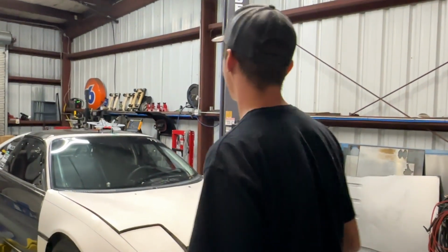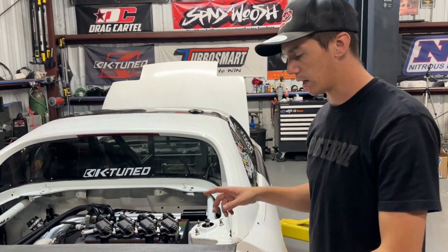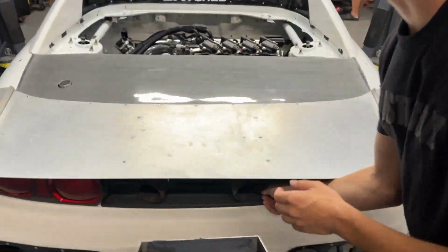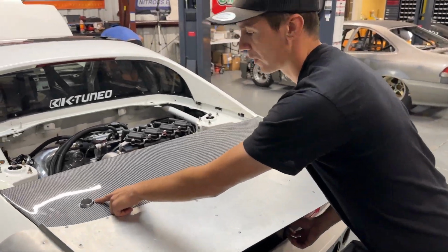All right, it is the next day, and we are just about ready to get this thing fired up. We got the billet block completely dressed up, turbo kit's back on, wiring harness is on there, everything's plugged back in. I'm not sure if we showed the catch can being completed, but Wyatt just got that done. You can see we had to cut a hole in the carbon trunk here, but that's gonna be where the catch can will breathe. That's our vent.